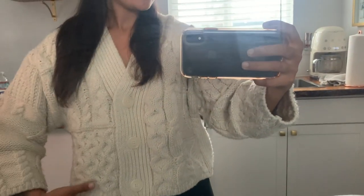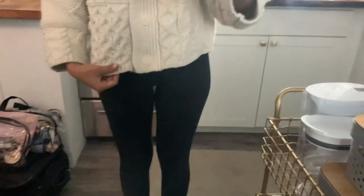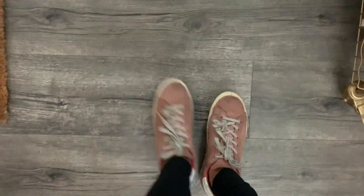It is rainy outside and cold today, so I'm wearing this cute little cardigan from Zara. It's so boxy, but so cute and cozy. Then I just have my Athleta high-rise tights on, kind of like workout leggings, and then my pink Goldie Goose. So today's basically just a chill day, beautiful Saturday, double date, much needed chill time.